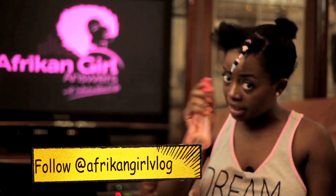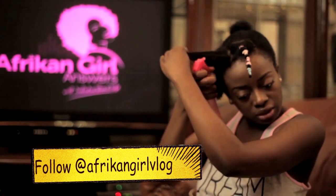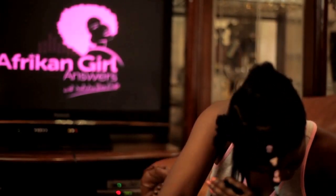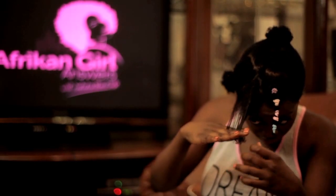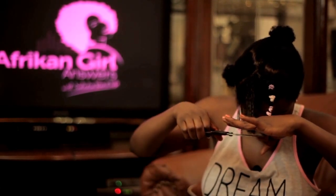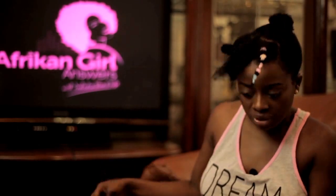Always, always, always, you spray, spray, spray. This is what I do. I have a scissors with me just in case I see any ends that should not be there. Gonna trim at the bottom, make it look very neat when it's done.